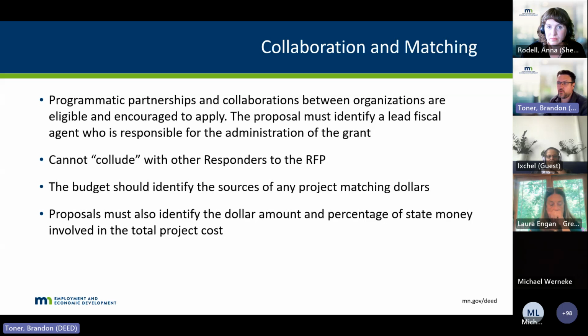Collaboration and matching. Can you partner with other organizations to put a great project together? Absolutely, we encourage it. That's great. You will have an opportunity to submit that information in your proposal in a partnership chart and describe that in your narrative. There needs to be a lead fiscal agent who's responsible for the administration of the grant. That will be the organization that is under contract and obligated to deliver on those objectives. But you can do that in partnership with other organizations.